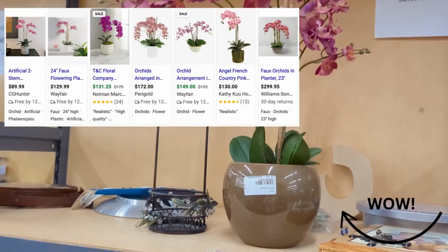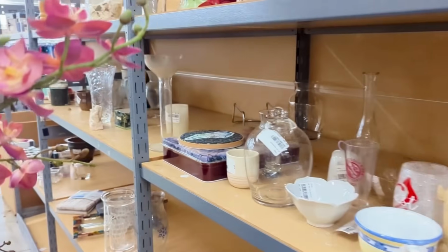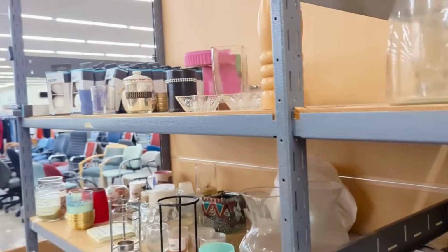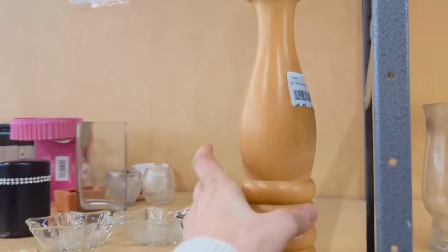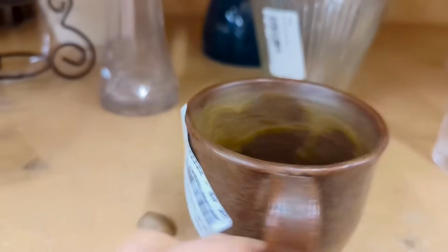A really awesome deal. My little helper is with me today, and so we are just making our way along and looking at some things on the shelves. And you can see the orchids kind of floating along in my cart, and just spoiler alert, I did not buy them. I just thought to myself, I really don't care for orchids, so I'm going to leave these for someone who likes them more.